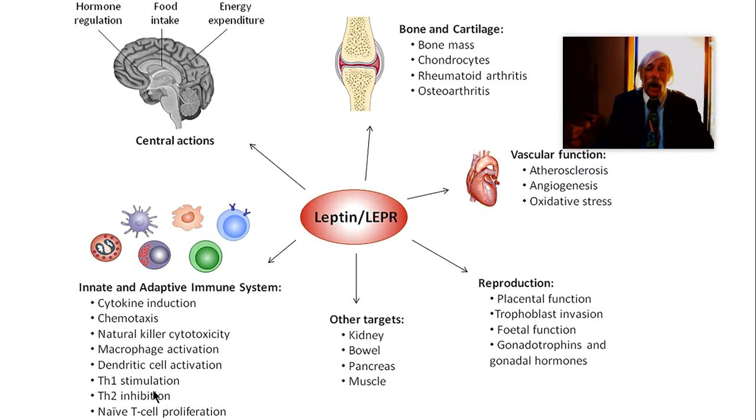And then there's this entirely huge area: innate and adaptive immune response, cytokine induction, chemotaxis, natural killer cytotoxicity, macrophage activation, or going from M1 to M2, which basically shuts down the macrophage pro-inflammatory response, dendritic cell activation, going through the MHC2, which then turns on T cells, okay? And that then links to Th1, Th2, and stimulation, inhibition of Th2, naive T cell proliferation.